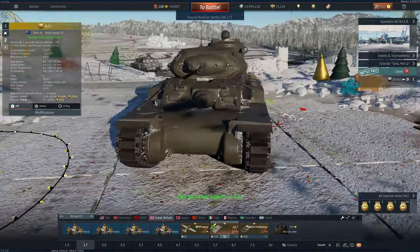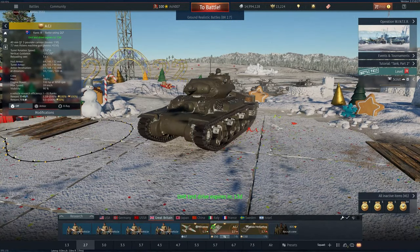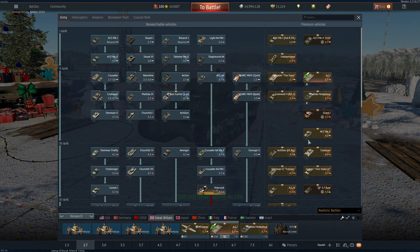I feel like the AC Mark IV is definitely a better vehicle, but then again, 2.7 suits this one, and as you can see, I've got an Australian lineup. Now, it sits in the tech tree right about here, and what a fantastic little machine this is.